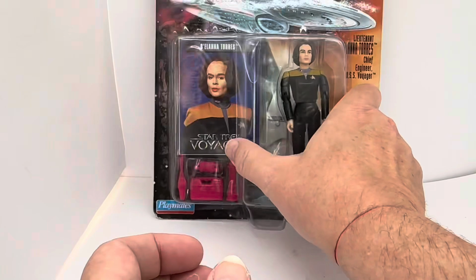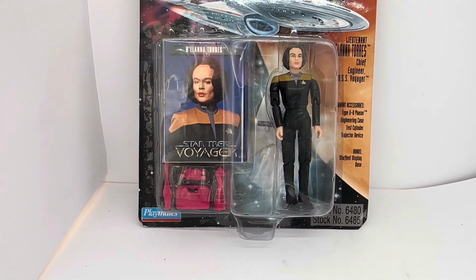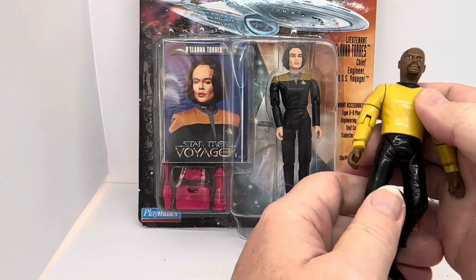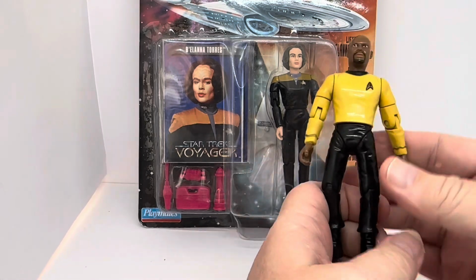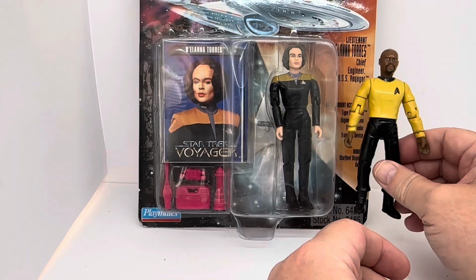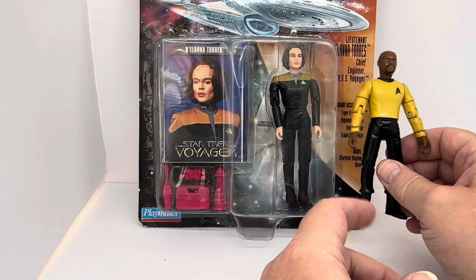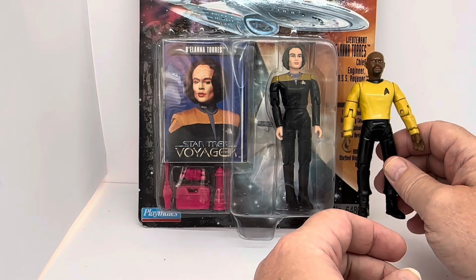Okay, now, as I said, I can't take her out of the packet because she's sealed, but I do have one of my trusted figures, which is my Captain Ben Sisko action figure from Star Trek Deep Space Nine. And this is the one from the episode Trials and Tribulations, and he's in the original Star Trek uniform. But you can see that he is about the same size as Lieutenant Torres, obviously a bit bulkier because he is a male figure rather than a female figure.